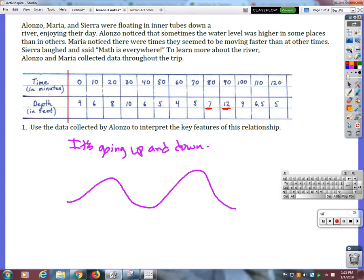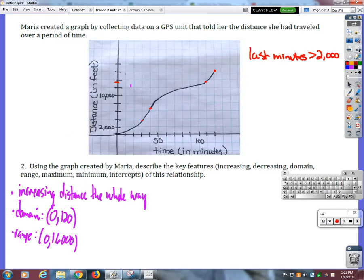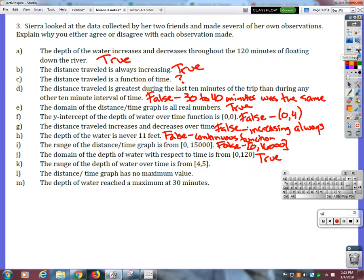So it goes past that, yeah. The range is from the lowest y value to the highest y value, not from the beginning to the end. So what would the range be? 4 to 12. So that would be a big fat false. The range is from 4 to 12.